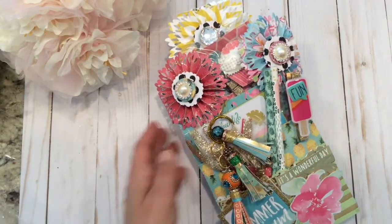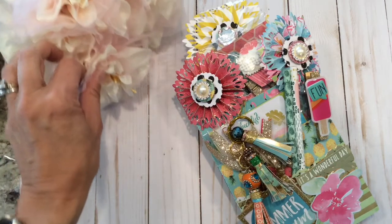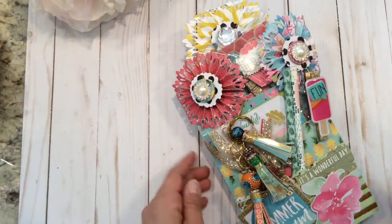I'm going to take a quick picture before I tear into it. I want to be able to put it back the way that it goes. Let me get a quick picture. Sorry guys, one second. Oh, so pretty. Adorable. All right, let's see.